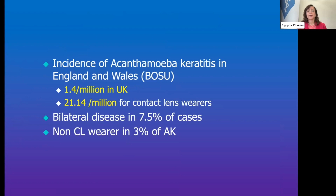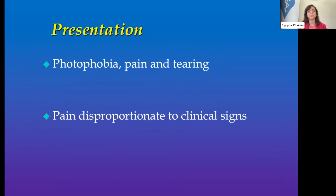The incidence of Acanthamoeba keratitis is about 1.4 per million in the UK, and that goes up to 21 per million for patients who are contact lens wearers. So you can see how much contact lens wear can increase Acanthamoeba keratitis. It's not always unilateral. It can be a bilateral disease in 7.5% of cases. And remember that it can also occur in non-contact lens wearers in 3% of cases.